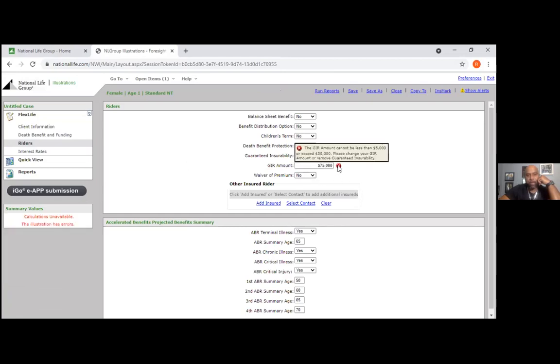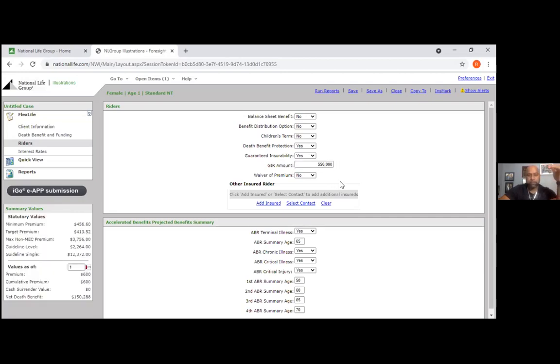Okay. So there you go. When you hover over, it tells you what the max is. The max for this company is 50,000. So let's change the 75,000 to 50,000. So basically, every time they get a chance to exercise this rider, they can add $50,000 of additional insurance each time. 50,000, 50,000, 50,000 each time. Okay, cool. So let's do a quick view.